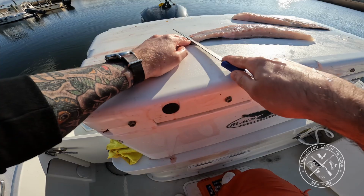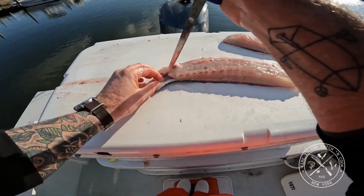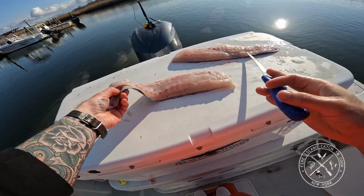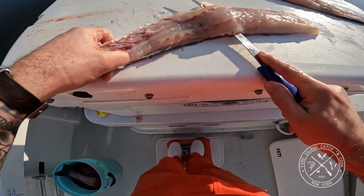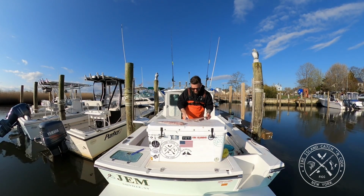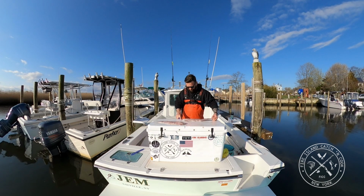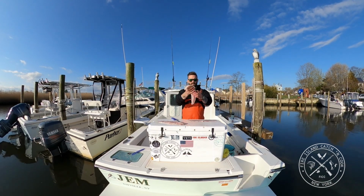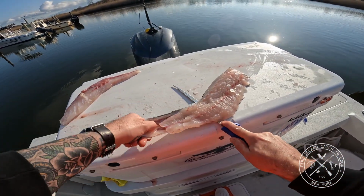So I'm going to first just cut as close to the skin as possible on this back end over here. Then I'm going to take my knife and make a little hole for my thumb to go in. All right, we're through. And I'm gonna hold on with my thumb. I'm just gonna use the skin, oh, I'm stuck here, to cut all the way through. There we have it. See minimal bloodline here. All right, and I'm going to use the knife and just let the skin work for me.